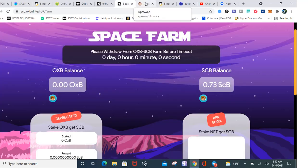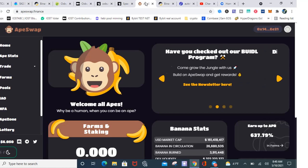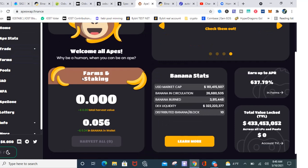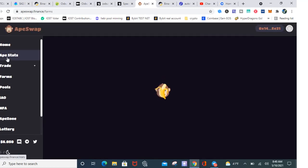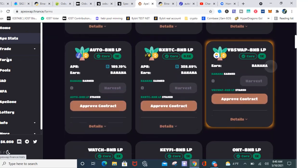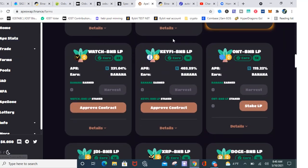All right, next thing is Ape Swap. That's another one. Ape Swap. I got out of Ape Swap. You can see I don't have anything left besides the 34 cent. I'm not in any of the farms. I was in the Ontology BNB farm. I pulled out of that as well.